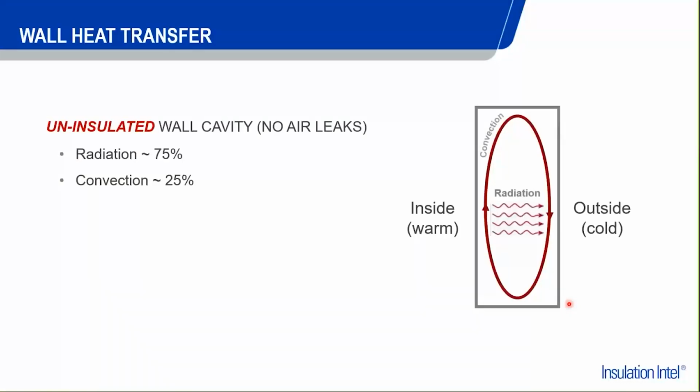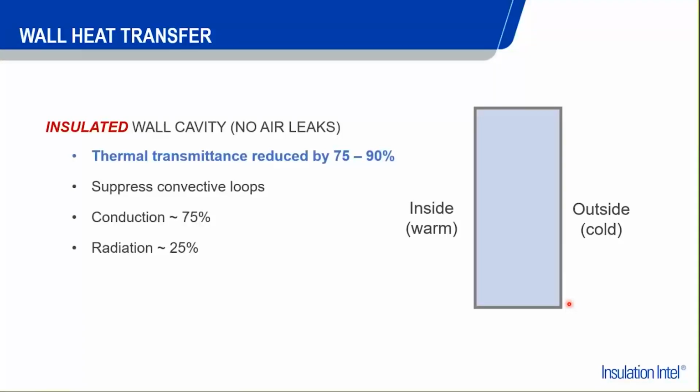If we add insulation to this cavity, an insulated wall cavity with no air leaks would reduce its thermal transmittance by about 75 to 90%, depending on the thickness of the wall and the amount of insulation that's being used. The most notable function is suppressing these convective loops that would be established inside of an uninsulated cavity, and that reduces the amount of conduction. So once those convective loops are suppressed and the radiation is controlled by the broken up fiberglass strands of the fiberglass insulation, the remaining 10 to 25% of thermal transmittance would be through conduction or radiation. So conduction would be 75%, and that would be through, let's say, metal fasteners that go into the exterior of the wall, and then radiation would be the remaining amount.